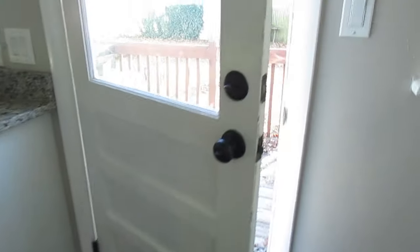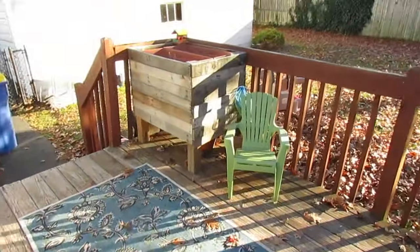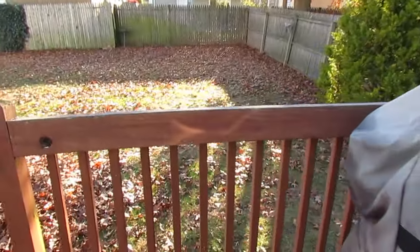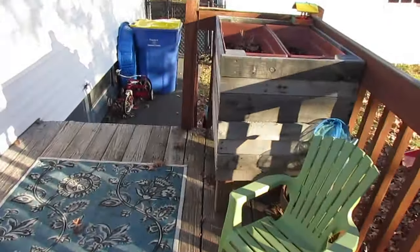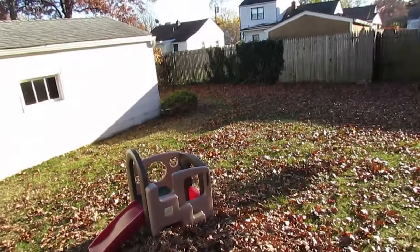All right, so off of the kitchen back door, we have our little deck. This is exactly how it was when we bought it. We haven't done anything to it. Grill's all covered, but here's our backyard. You guys have probably seen a little bit of this, but that's the garage. And yeah, that's pretty much it. Goes back a little bit behind the garage too.